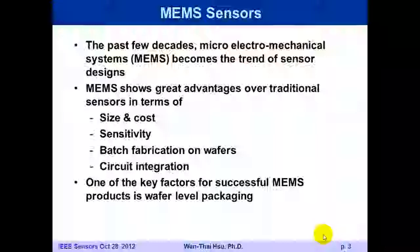I'm looking at the MEMS sensors. MEMS sensors have been very popular in the past few decades. Basically this has already become a trend for sensor manufacturing, and more macroscopic sensors have been transferred to the microscopic domain. The reason is that MEMS show great advantages over traditional sensors in terms of size, cost, and sensitivity. They are very small, very sensitive, and they can be batch fabricated on wafer. They also have potential for circuit integration. All those great advantages over traditional sensors give MEMS a great opportunity to be applied in the sensor world.